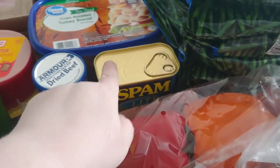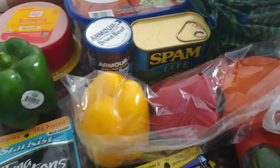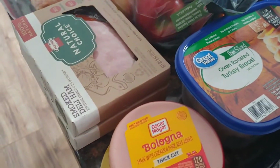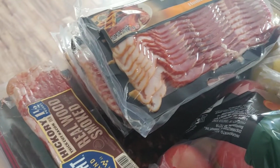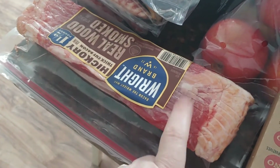And here we have 4 bell peppers, 1 can of Spam for the house, and 1 jar of dried beef. This is actually for next Christmas, and just in case I can't find it because the stores are crazy. And then I have 1 pack of bologna, 1 pack of roasted oven turkey breast, 2 packs of deli ham, a bag of apples, I have 5 lemons, and I have a ridiculous amount of bacon because I want to can bacon. All of this is for canning.